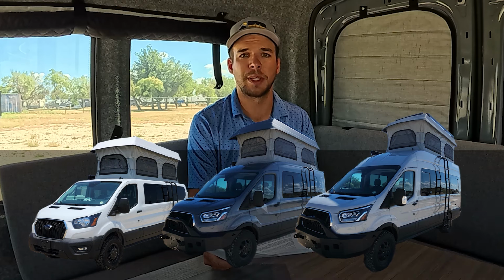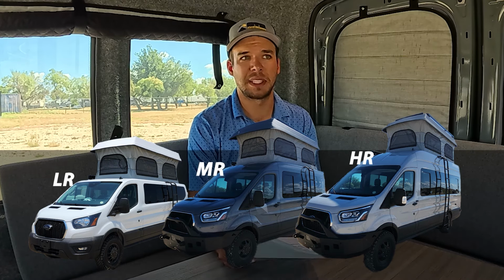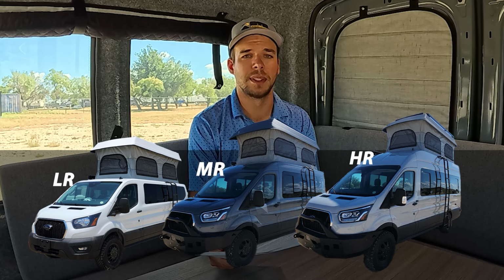I got really nice features. They can have almost as many options, if not more, than some of the Mercedes, but add a little bit more bang for your buck. I think the Fords are a really good option to get. Whether you're getting the low roof, the mid roof, or the high roof, they're all going to be good. But things to consider with that is, if you're used to the driving of something that size, getting used to it.